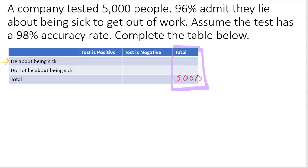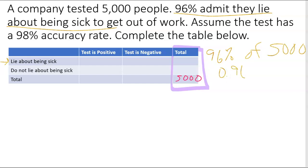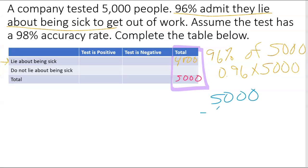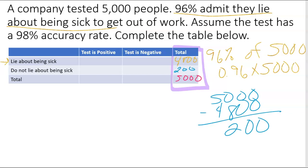So we want to know about the total number of people that lie about being sick. Well, they say 96% admit they lie about being sick. So that means 96% of 5,000 will have lied. So 96% is 0.96. Of means to multiply. So 96% times 5,000 gives us 4,800. That's how many people out of 5,000 lie about being sick to get out of work. Now, if we have 5,000 total and 4,800 lie, that means the other 200 do not lie, which is fabulous. So our first step is always to figure out the total column. That's where we're going to start.